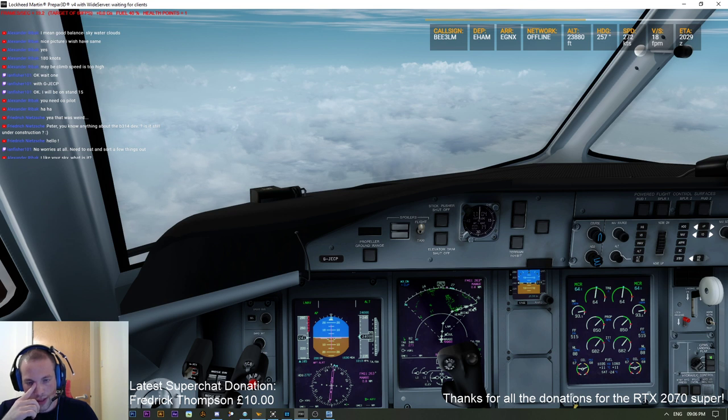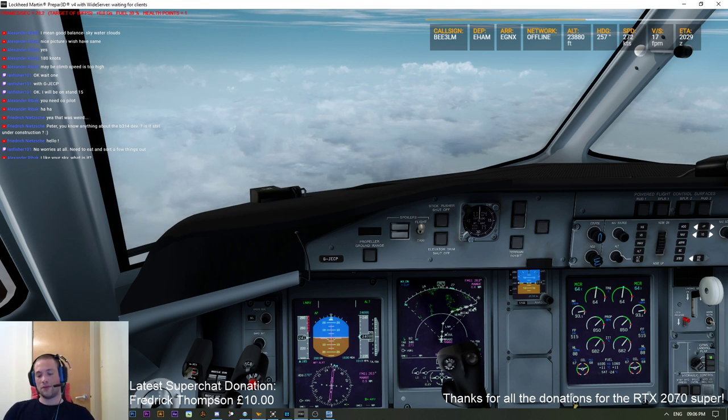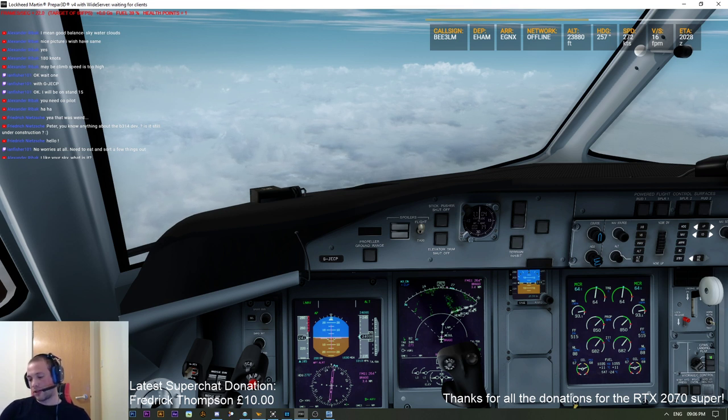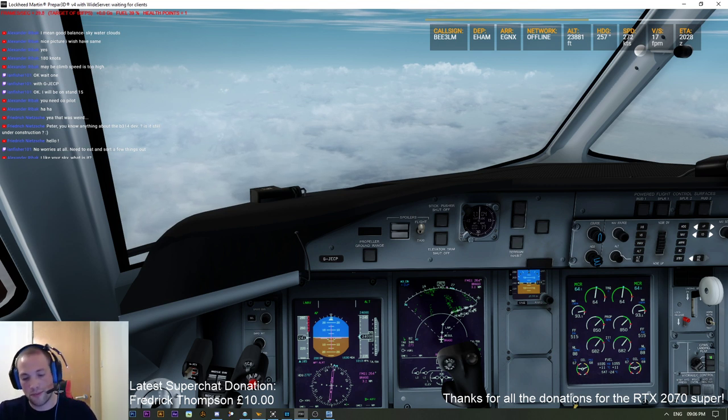I wish someone would come out with a scenery package which covers the entirety of London, and they fully optimize it really well, like the Drzewiecki Design New York scenery, you know, so we don't have these issues anymore. But no one's going to do that now that we've got Microsoft Flight Simulator 2020 coming out. We'll be flying all over the place at a million frames per second.